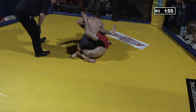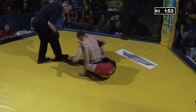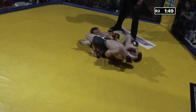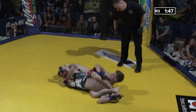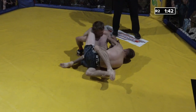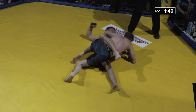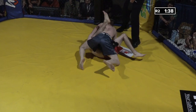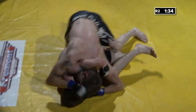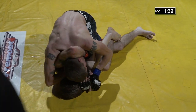Man, he's got that mounted triangle. He's got to get that arm across, though. Oh, out. Walker again escapes the triangle. McGee struggles, ends up back on top. Shifts into full guard.